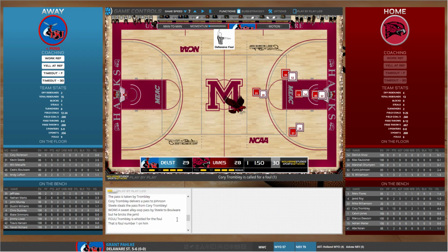Pass stolen by Steele. Steele passes an alley-oop to Boulderware, but he misses the jam. But he was fouled by Trombley. It's going to put Boulderware to the line, shooting 2 as we have more substitutions here. For Eastern Shore, Derek Knox checks in at point guard. Melk Faulkner checks in at shooting guard, and Schumpert checks in at the small forward. Really new backcourt there for Eastern Shore.